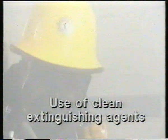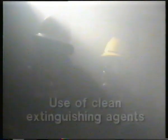Fourthly, some areas make maneuvering difficult, especially when wearing bulky or restrictive equipment. Fifthly, remember that the extinguishing agent used may cause more damage than the fire itself. Sixth and finally, even though mains power has been turned off, some areas may still be live.